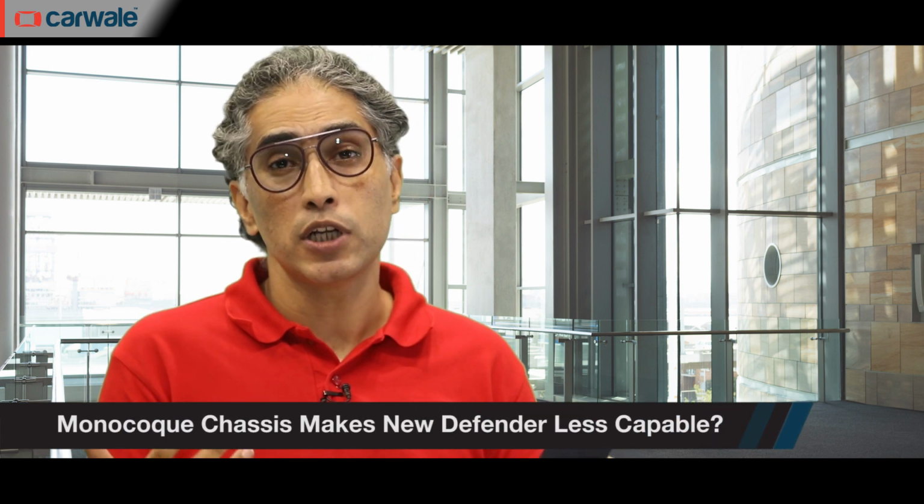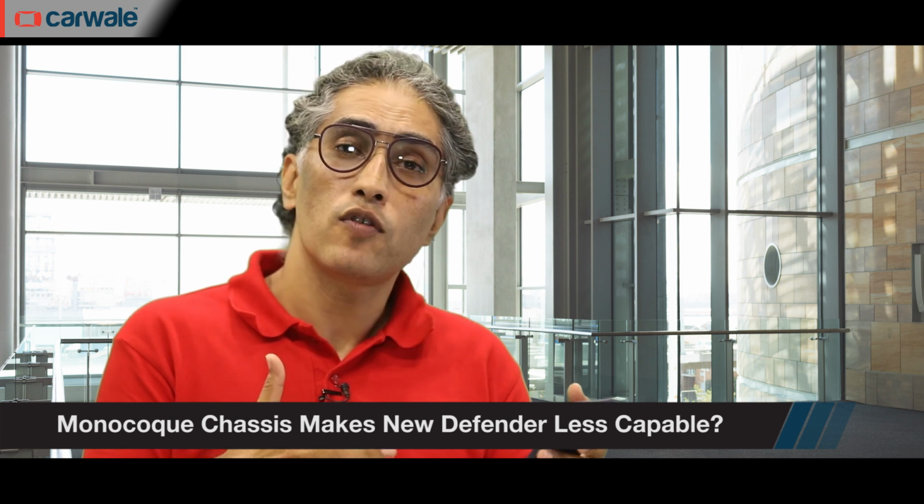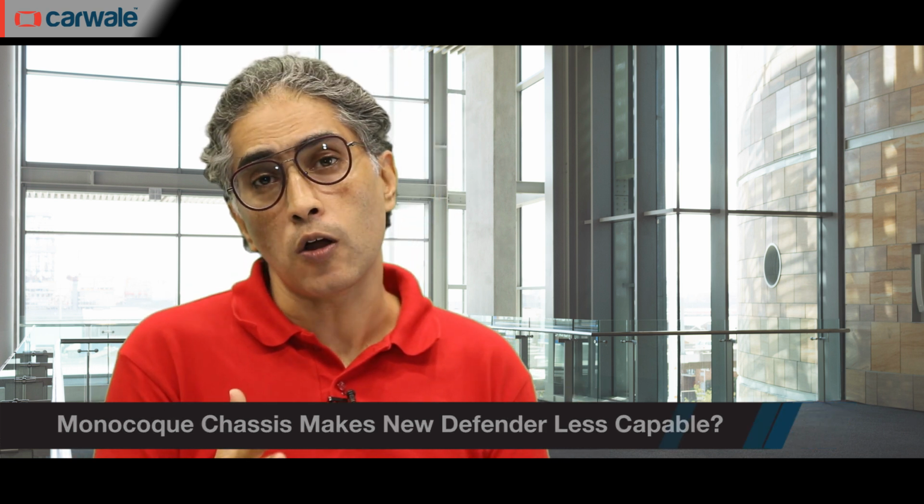Now Saurabh has asked us about the new Land Rover Defender, and he's asked us, does it take away from the car's capability, from the old Defender's capability, moving from body on ladder to monocoque? So I don't think that's true. I think it's better that the Defender is now a monocoque.